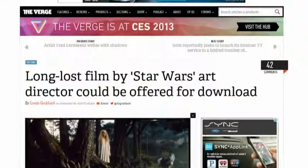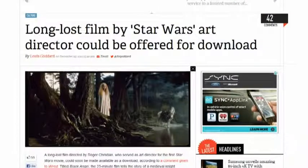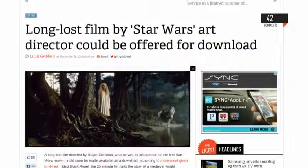Yeah. Also, a long-lost film that was directed by Roger Christian, who was the art director on Star Wars, could be available as a download, according to a comment given to Wired. The movie was 25 minutes long, called Black Angel, and was screened before showings of The Empire Strikes Back in Europe and Australia, back when that movie was new. But the negative was lost at some point after its debut.